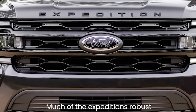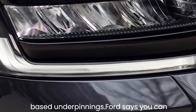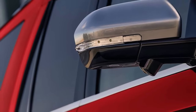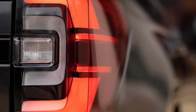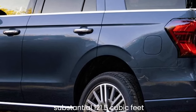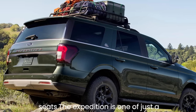Much of the Expedition's robust capability comes by way of its truck-based underpinnings. Ford says you can pull up to 9,300 pounds with the Expedition when it's properly equipped. That's enough to pull a good-sized trailer or boat. Or if you need space for a family road trip or to help move house, there's the long-wheelbase Expedition Max body style and its substantial 121.5 cubic feet of cargo space behind the first-row seats.